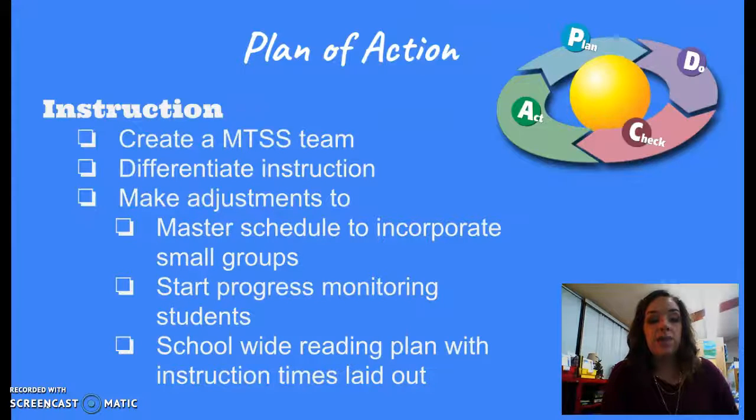We have got to differentiate instruction. Like I said, that could be a formal process or that could be something a little bit more informal at each grade level. And there's going to have to be some major adjustments made to support this. So master schedule may have to be adjusted in order to incorporate small groups. We're going to have to look at para scheduling and how can they support small group instruction.